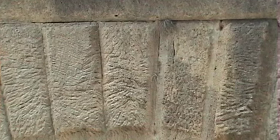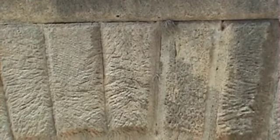The middle stone is, in fact, the keystone. You can see its sides sloping inward as the sides go down.